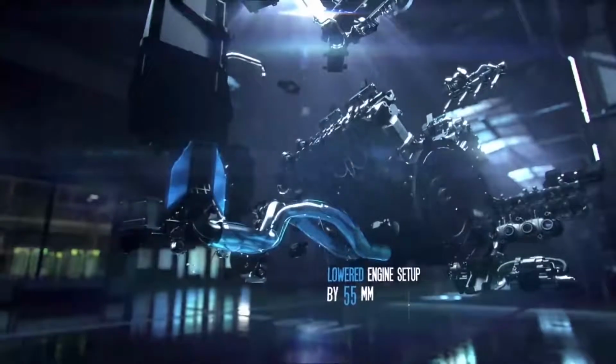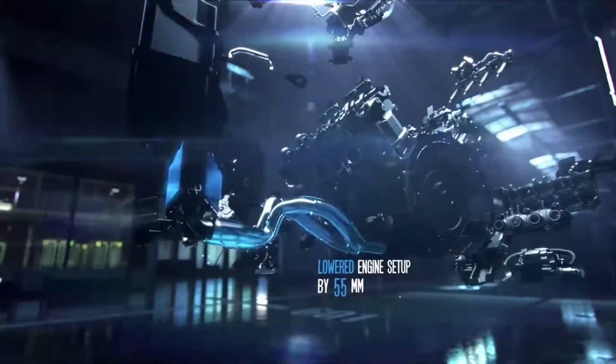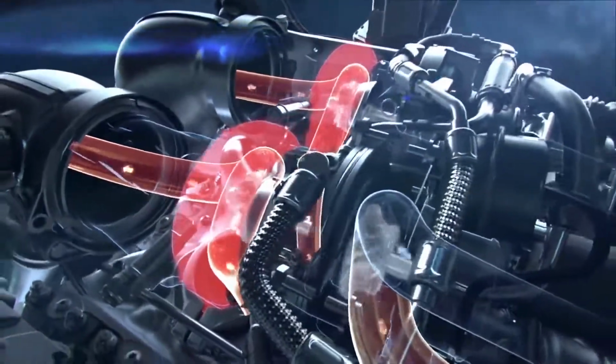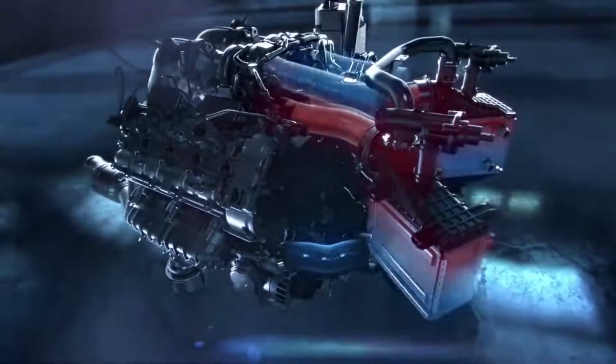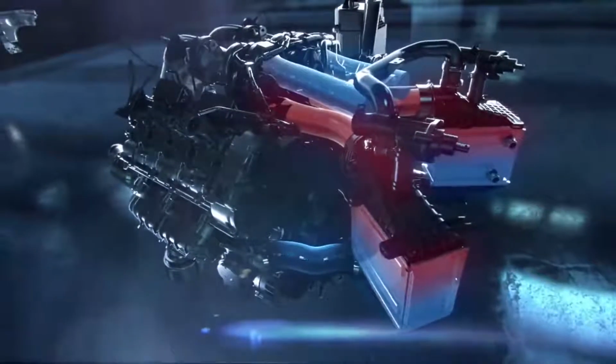This moves the engine's center of gravity closer to the road, a significant improvement for driving dynamics and high lateral acceleration. To keep the unit as compact as possible, the engine's two turbochargers are located inside the hot inner V of the V8 engine block. An exceptional engine response is created due to the precise routing of fresh air into the exhaust turbochargers.